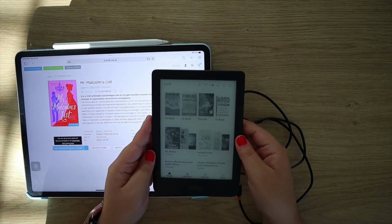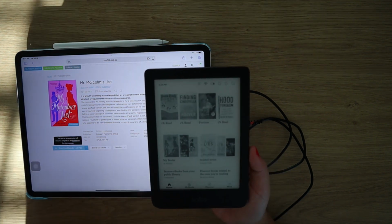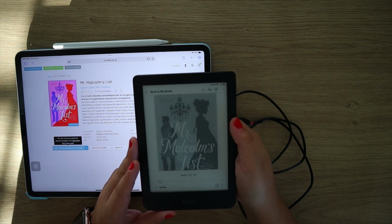And then it would start importing your data, and if you downloaded a lot more books, it's going to take longer. And then you just go to my books again, and there you go, you have your free book to read.